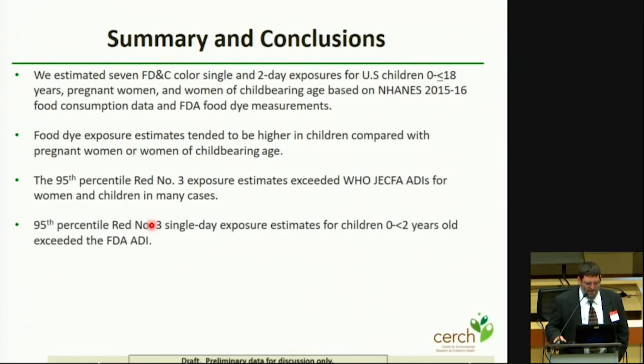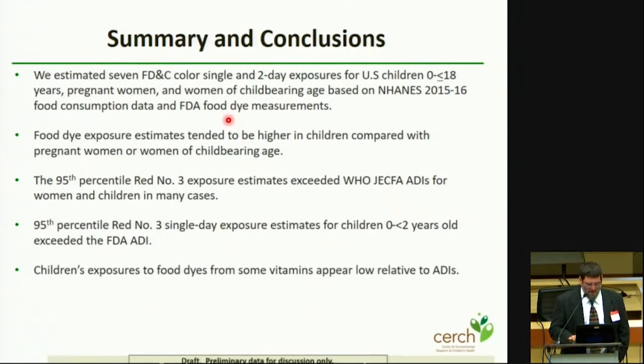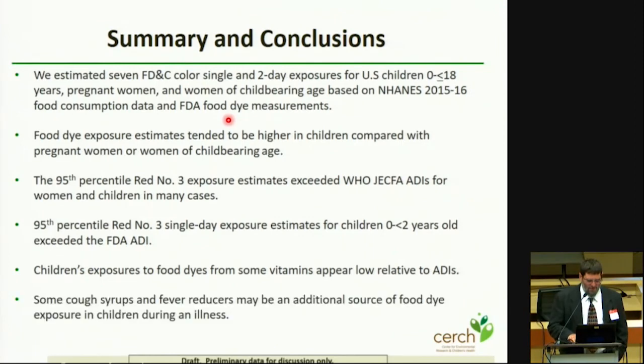The 95th percentile of Red number 3 single day exposure estimate for one category, for 1 day with children 0 to 2, exceeded the FDA ADI. Again, that was for a single age category and a single day exposure. Children's exposures to food dyes from some vitamins appear to be low relative to the ADIs, and that's in terms of looking at the gummy data we have so far.